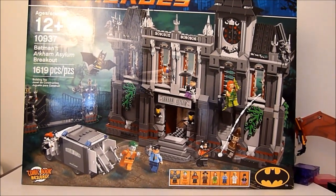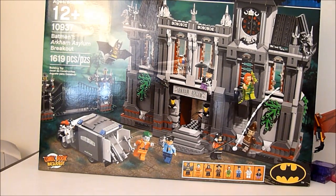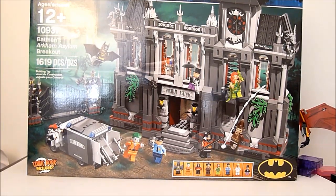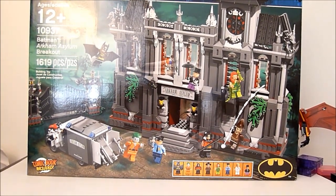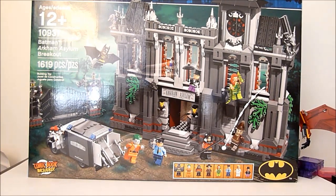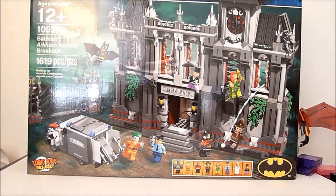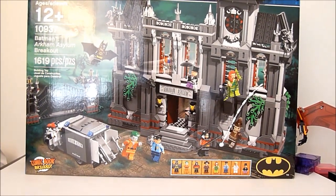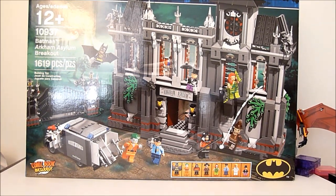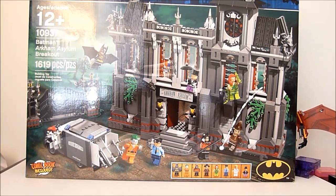Ages 12 and up, set number 10937, Batman Arkham Asylum Breakout, 1,619 pieces, and it comes with, looks like, 8 minifigs here. We've got Batman, the Joker in a sweet Arkham uniform, Robin with a hood for some reason. I'm not familiar with that incarnation of Robin personally, so I'm sure somebody will let me know what's up with that. Scarecrow, Poison Ivy, I guess only one security guard for Arkham, which is kind of weird. Dr. Harleen Quinzel, and of course the Penguin, sporting a brand new face print from his old minifig.